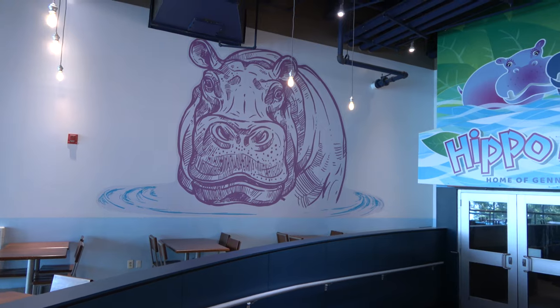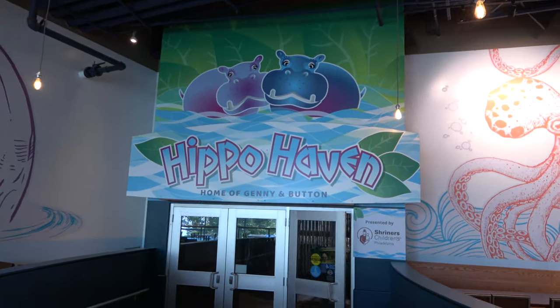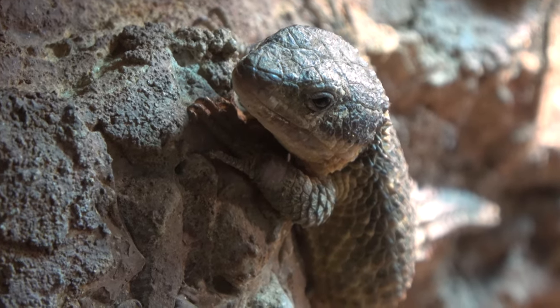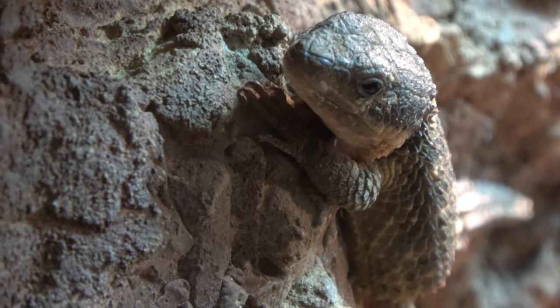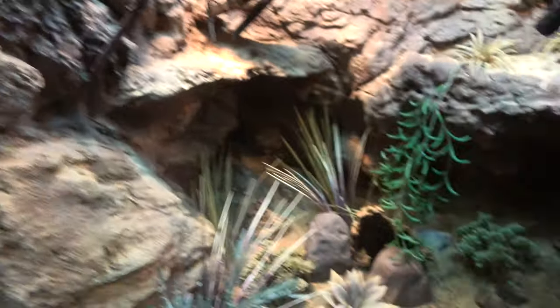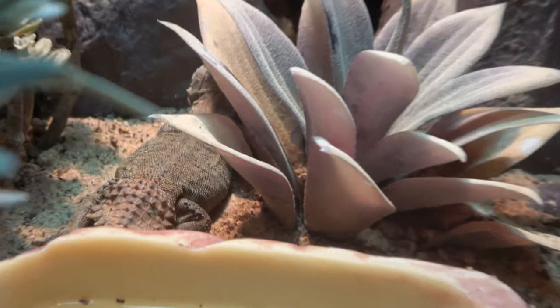Molly, I feel like we're probably going to enjoy this next one. I think so. We're heading into Hippo Haven, home of Jenny and Button. Before we go meet our new hippopotamus friends, there's a couple of lizard species in a smaller enclosure, including this fella here, who's an East African spiny-tailed lizard, posing ever so neatly on the wall. There is another species down here as well, but they're kind of hiding in the sand.